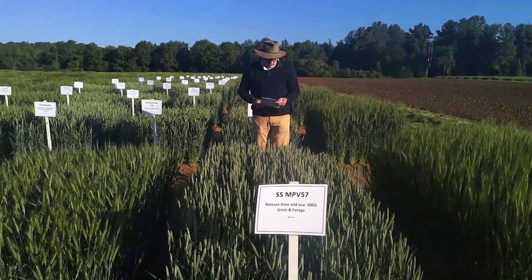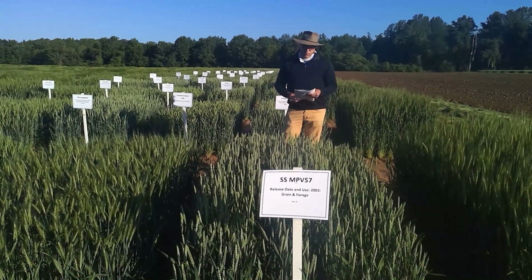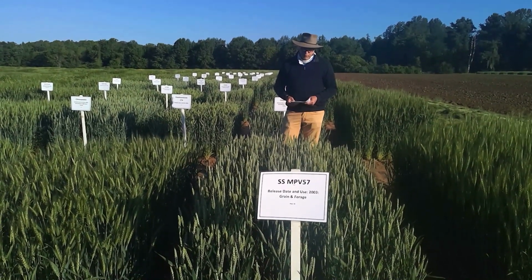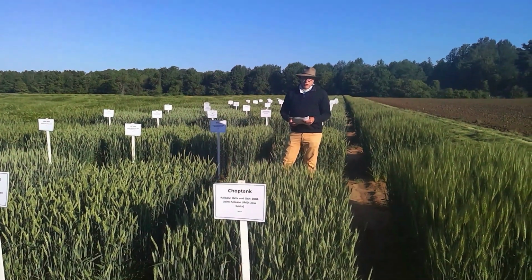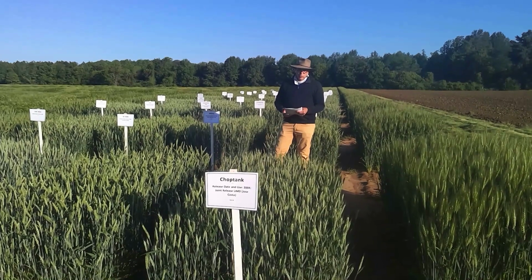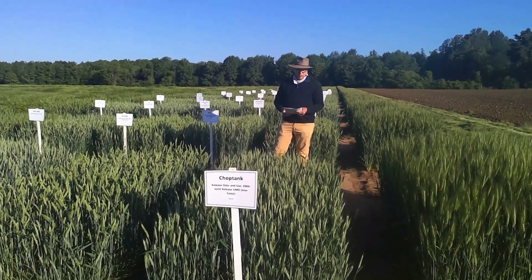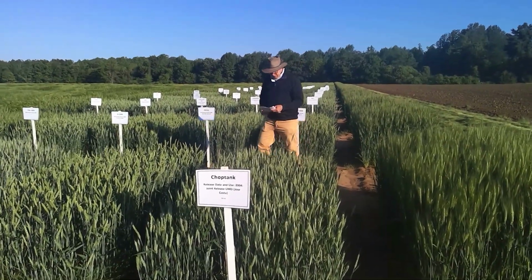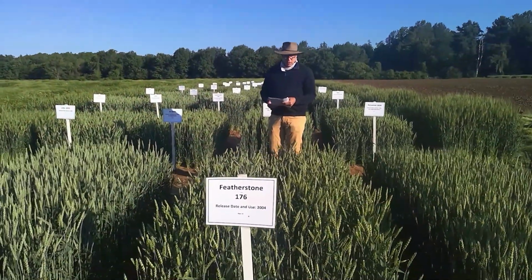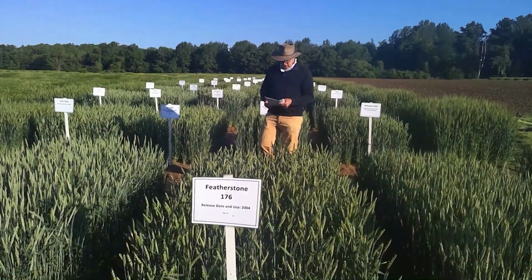Another specialty wheat released in 2003 was MPV 57. Basically, it was targeted for both grain and forage. Two varieties released in 2004 included Choptank, which was jointly released with University of Maryland, and it actually was a sister line of Sisson. And Featherstone 176 also was released for more regional production in 2004.